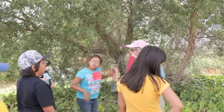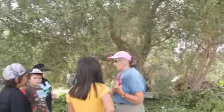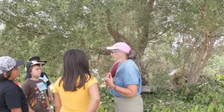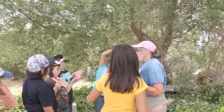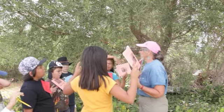We're going to talk in this area about the missing pupfish. So first I have to find out what you guys know about pupfish. The first question I have, I'm going to ask you to use your hands, your fingers, your arms, whatever you want. I want you to show me how big is a pupfish. Wow, this group thinks pupfish are really big.